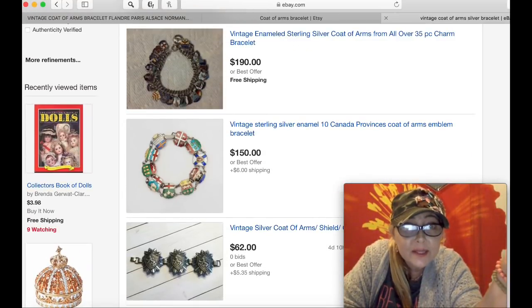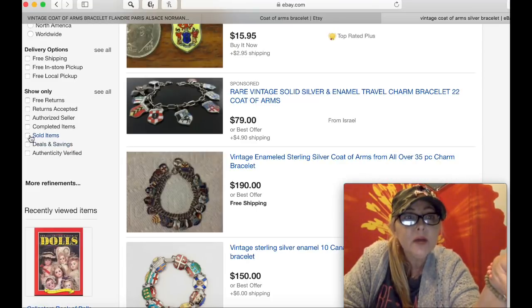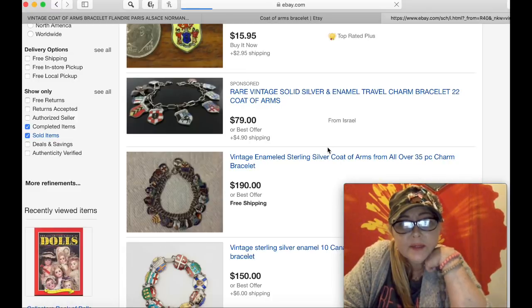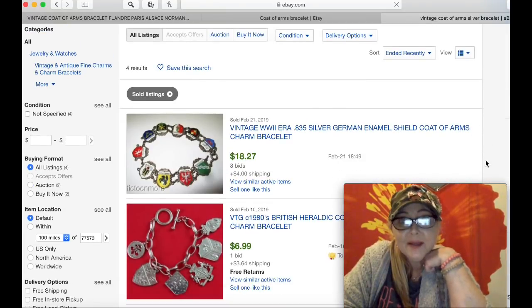Look, it looks like a little, I thought it was a slide bracelet, but it's not. So it's a vintage sterling, this one right here for $150, Canada provinces. And there, look at this one. There's one for $190. But I did want to click on the solds, too. So let's see what happens when I click there. And yeah, it looks like some of the people that were asking a lot, I see similar items going for a lot cheaper. But that's okay.